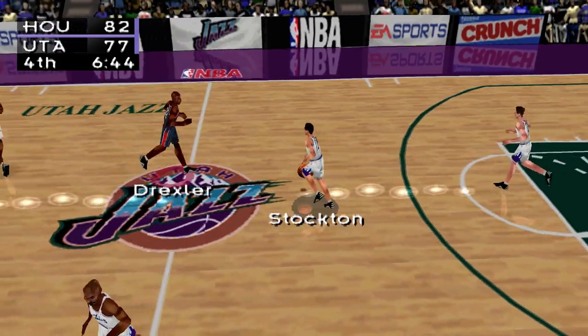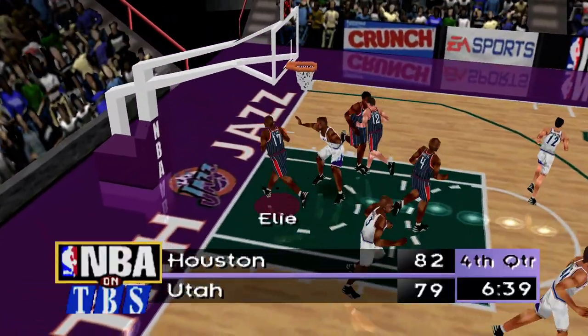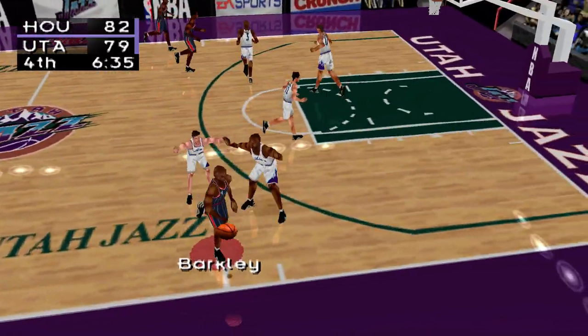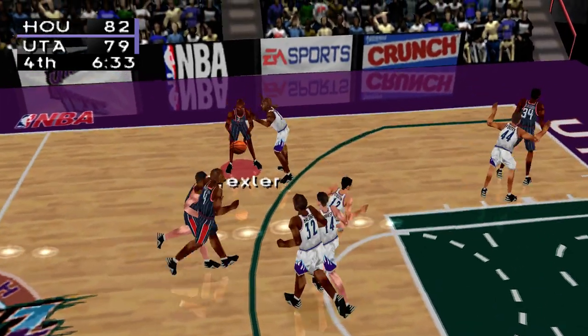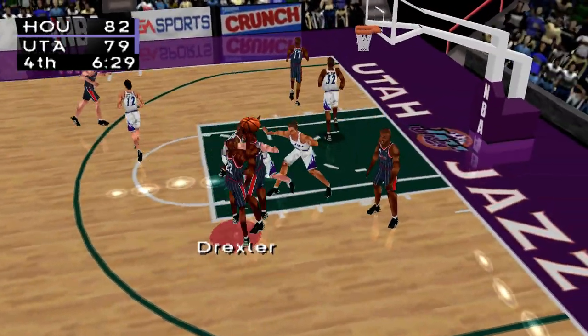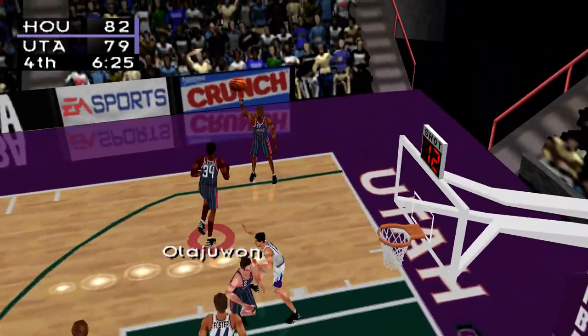Inbound pass to Stockton. To Russell. With the shot. Makes the shot. The assist by Stockton. Inbound pass to number four. Drexler receives the ball on the left side. Gets it to Olajuwon. To Ellie.